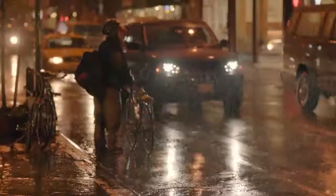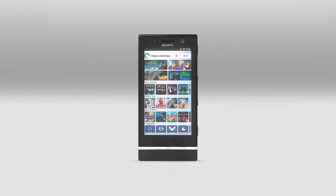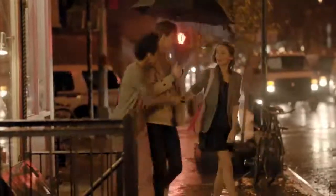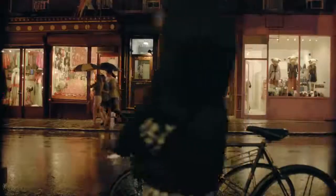You decide what's important. You get the best of the world of Android. And with music and video unlimited, you have all the entertainment that you want instantly available at the palm of your hand. The music there becomes very social. If you find something that you really like, you just tap on album art, and there's a like button from Facebook.